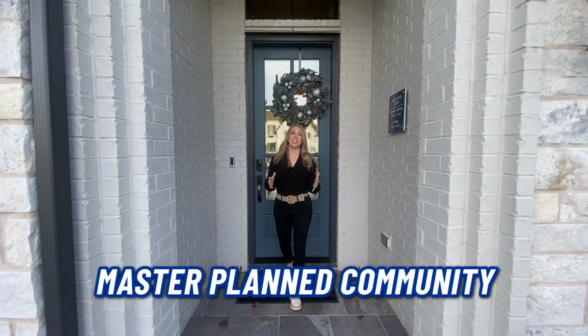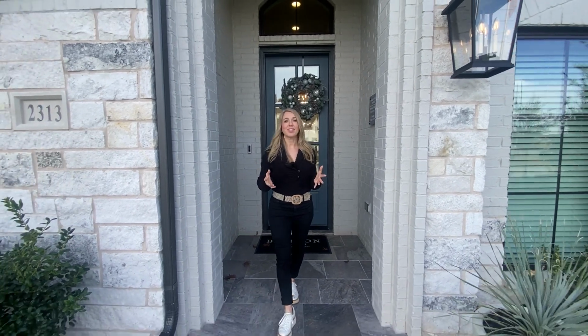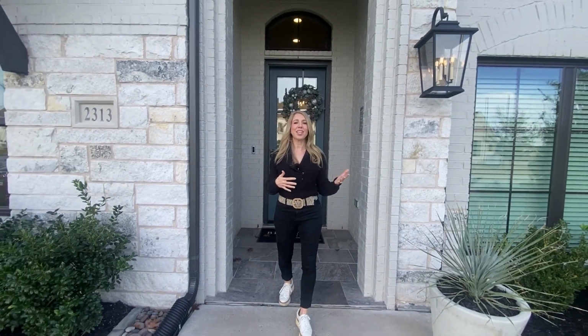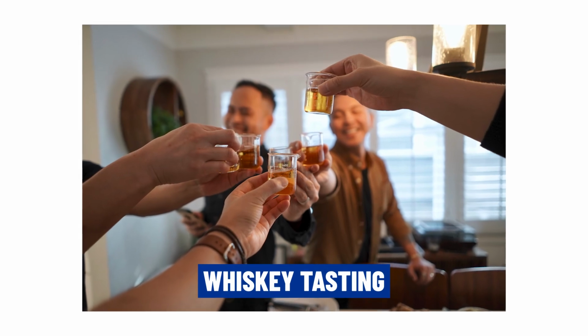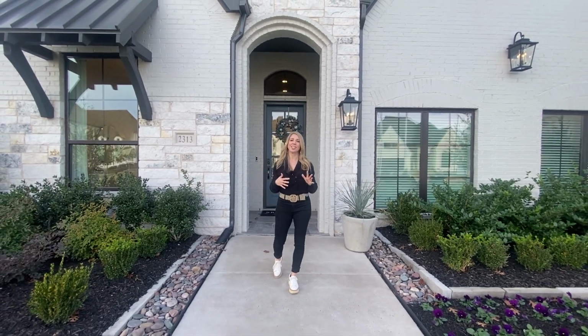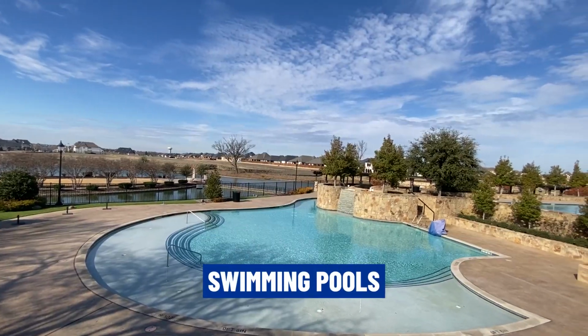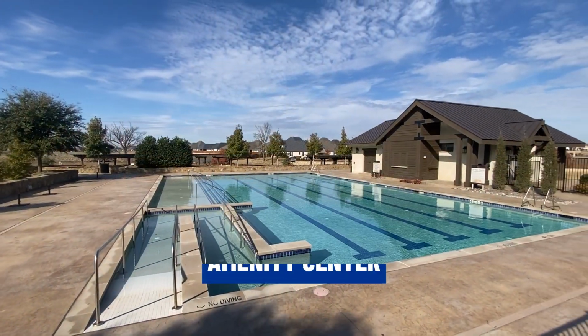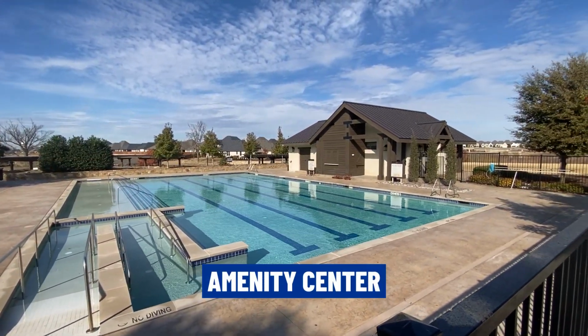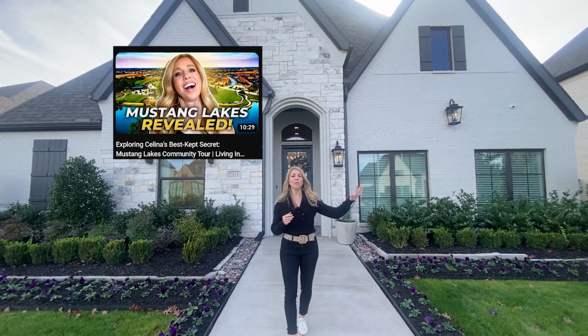Mustang Lakes is a master plan community. They have at least 5 events every month. They range from things like whiskey tasting, Santa, Bible study, movie in the park, all kinds of events for adults and kids. They've got a 5-acre catch and release pond, a couple of swimming pools. They also have an award-winning amenity center. But all the information is in another video we have. It's all about Mustang Lakes.